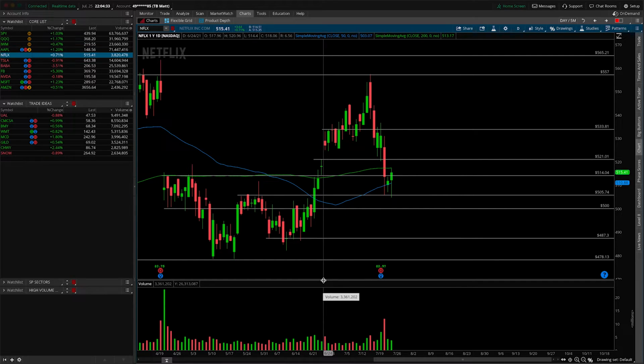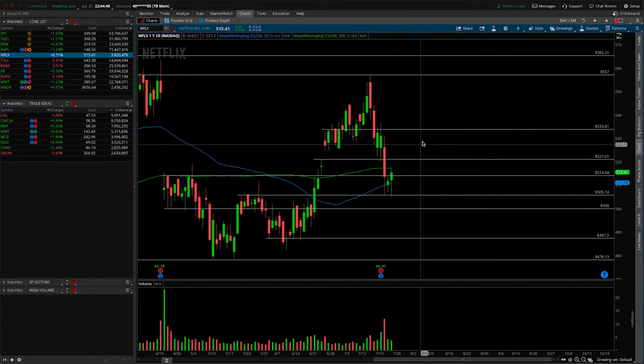If you see a little intraday pattern forming around one of these key daily levels, certainly take it. But a larger outlook on swings, Netflix just isn't really it for me. So we covered downside levels. To the upside, if we really get going again on an intraday move, looking for 521 to the upside, and after that 533.81.